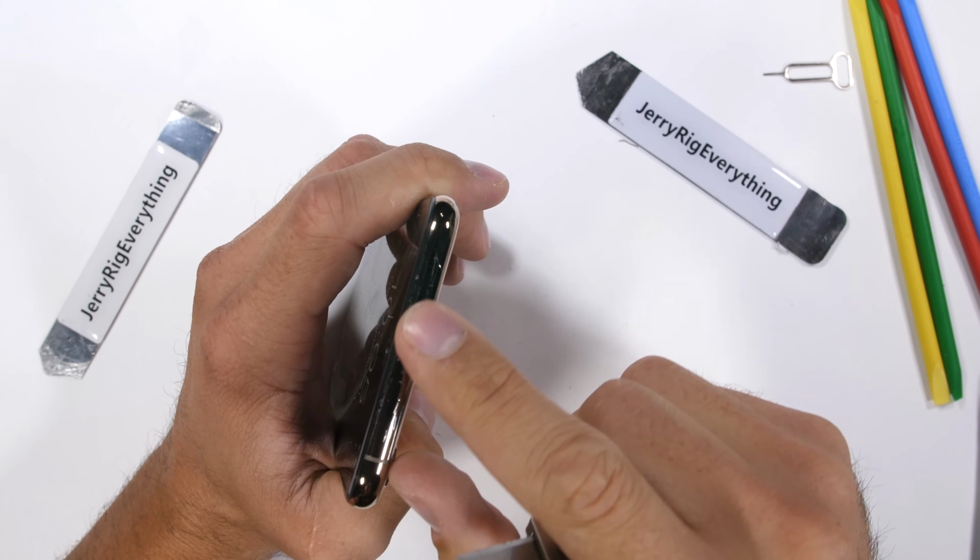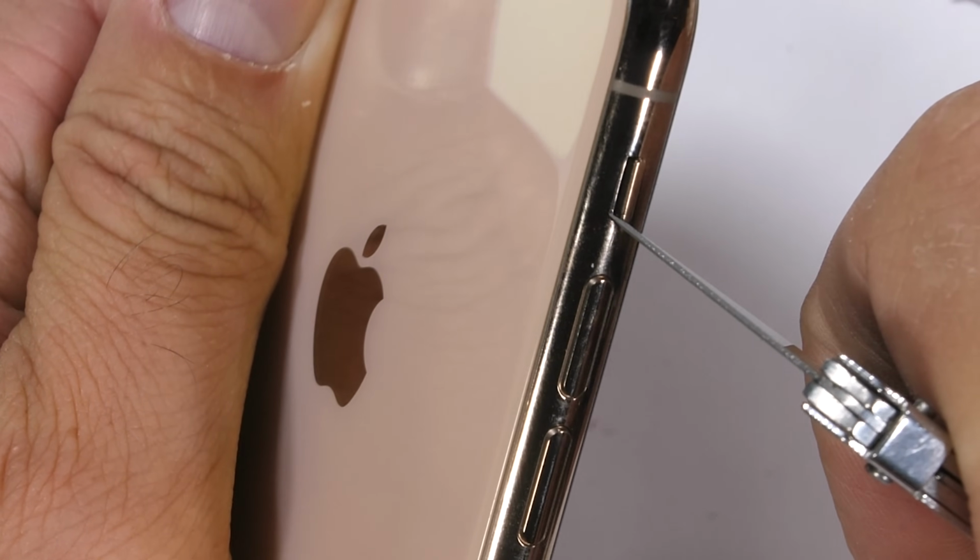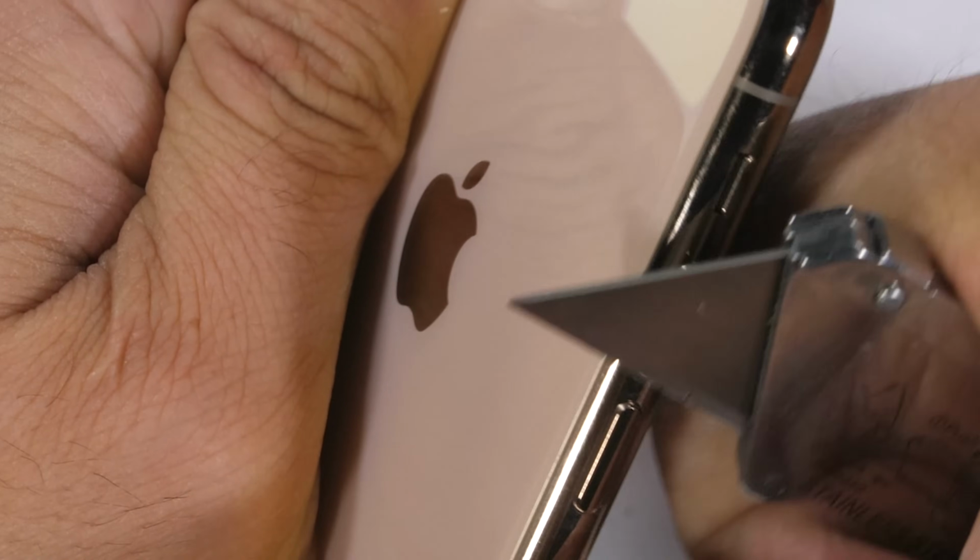I'm still a huge fan of the mute switch. I feel like every phone needs one of these. The volume buttons are also made from metal.